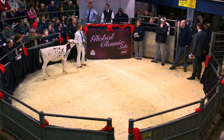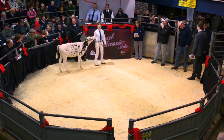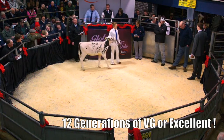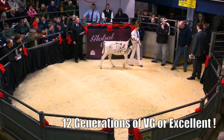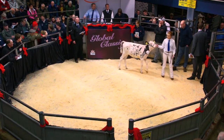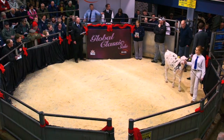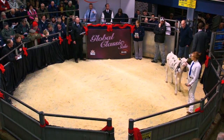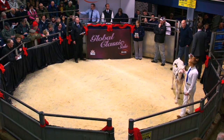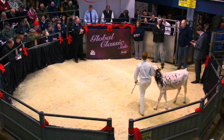A young calf, boys, that'll make a very good two-year-old, that'll make an excellent cow. And you'll have 11, 12 generations of very good or excellent. Always bless the beautiful calf. Make yourself a family and own the beautiful calf. Early in the sale, boys. 16, 17 if you want her. 16, we're going to make it 17. Let's go. Time's up, all through. 16 if you want her. That's 17, and I have all through at 1,600. Walk her on, 16.